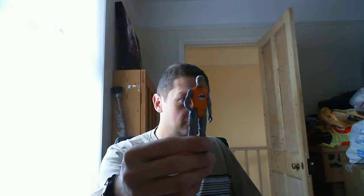Next bit I found is non-Transformer, but again a great little find. I do like finding them. Another Space Force Action Force soldier. Chuffed to find that. Really great. I do like finding the Action Force bits as well.